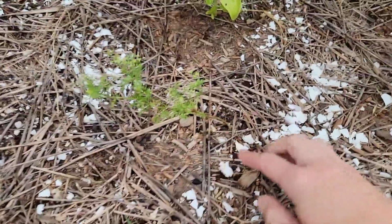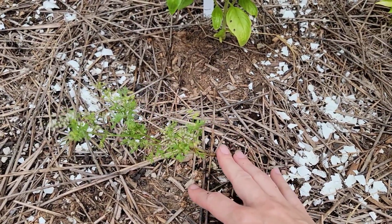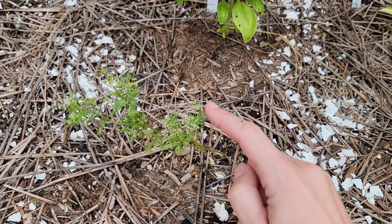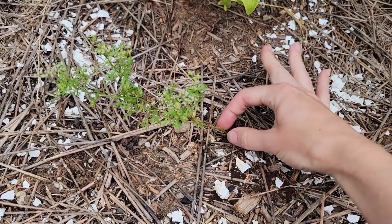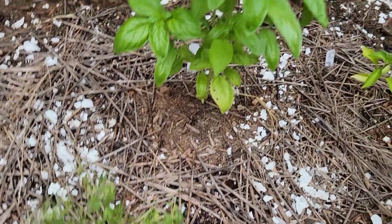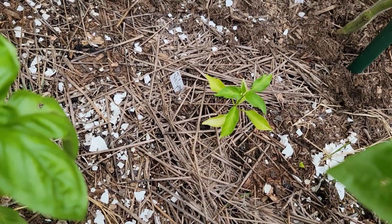And this is a cilantro that I planted. It used to be straight, but we had a storm, so maybe that's the problem. But I definitely thought this was gonna die. It was like this tall and brown. And I was like, that's not gonna make it, but it did. And then this is a jalapeno, which kind of seems like it's not doing well.